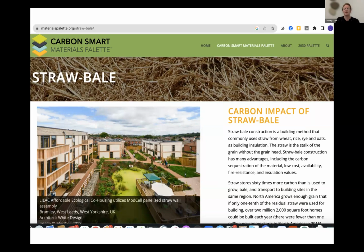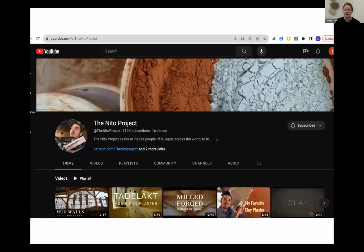The Carbon Smart Materials Palette is actually through Architecture 2030. I'm not exactly sure of the partnership. I think it was a project of 2030, but it's got some not super detailed information, but some high level information that could be helpful. The NITO project, it's this family, I think they're in Arizona, and they are producing these amazingly gorgeous videos that are pretty educational.